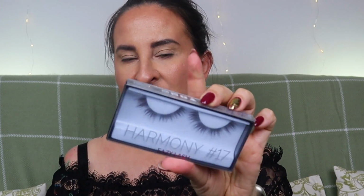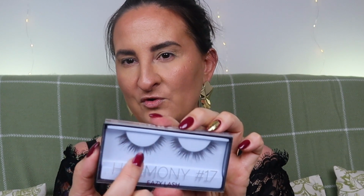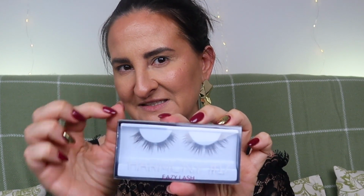So we have two sets of eyelashes here. This one over here is Harmony number 17, and this is Easy Lash. As you can see, these are lashes in sets of 4 little strips, so that should make things easier.